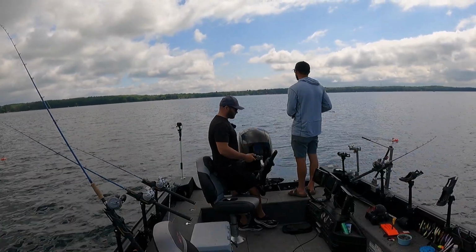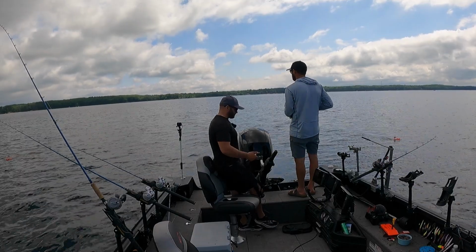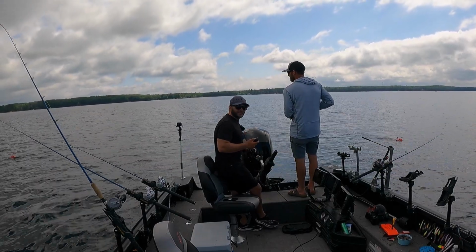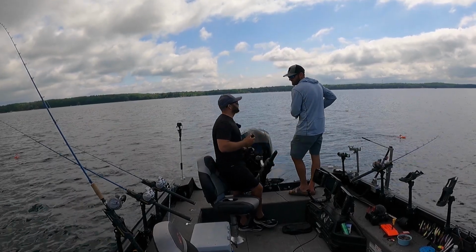Man, I absolutely love this pattern. Oh, man, it's one of my favorites. Everybody's always like, trolling for walleye is boring. Trolling for walleye is one of the funnest things of all time because it keeps you busy the entire day. It's not like you're just sitting back drinking mojitos in a lawn chair.